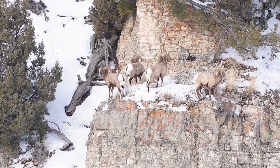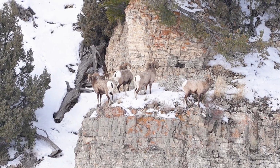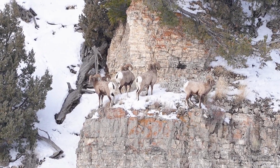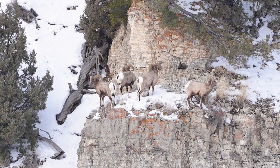What's unique about this find is that there are no ewes, which are the females. This is actually a bachelor flock of rams, and they remain in these flocks for most of the year, except during the rut.